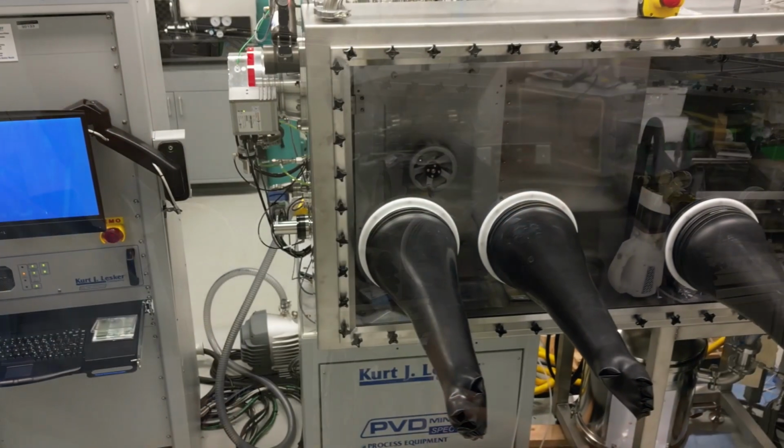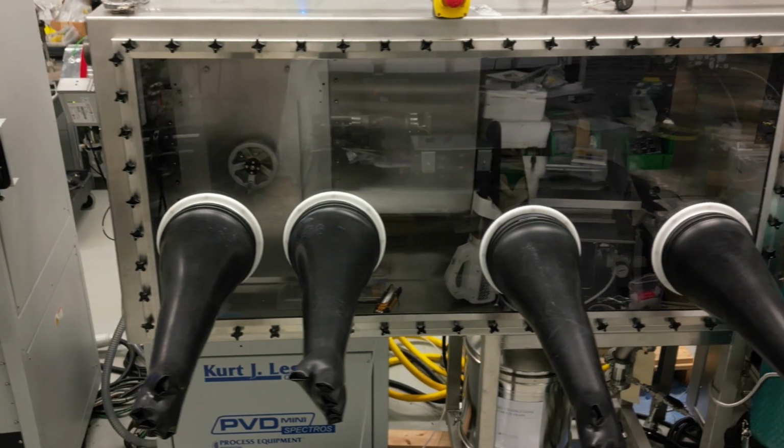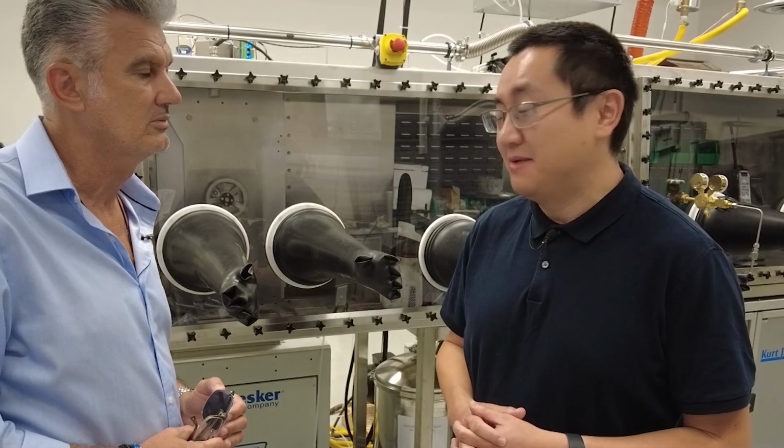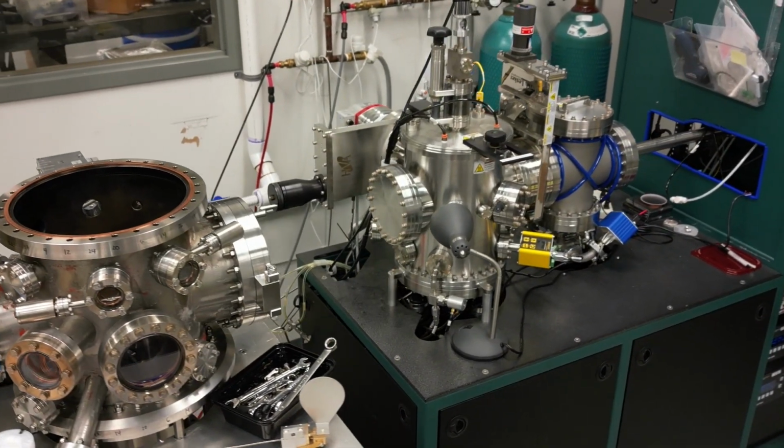Perovskite is actually a crystal structure, the class of the material. And here we mainly work on one specific perovskite material, one family called organic-inorganic metal halide perovskite. So this material consists of the organic species, metal cations, and halides. What makes this material so amazing is that it has some special, unique optoelectronic properties.